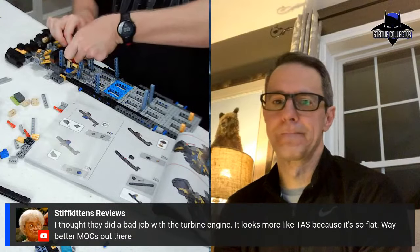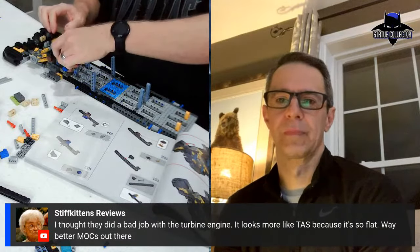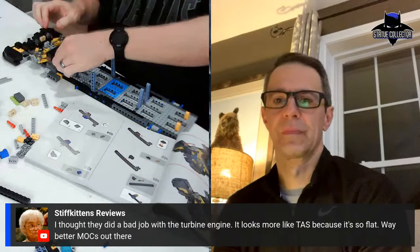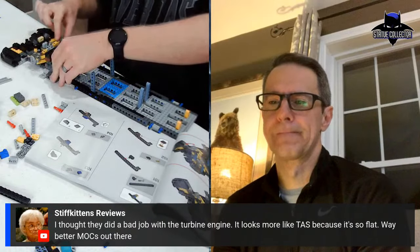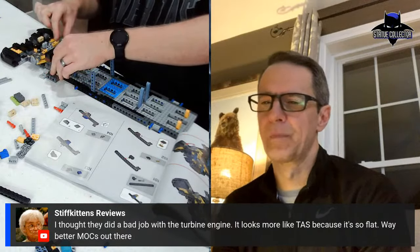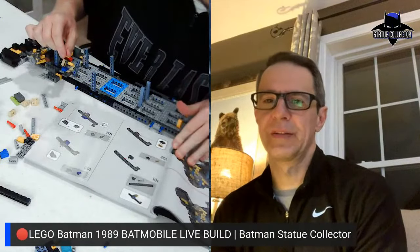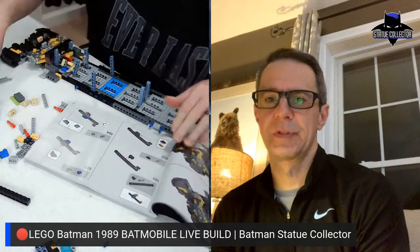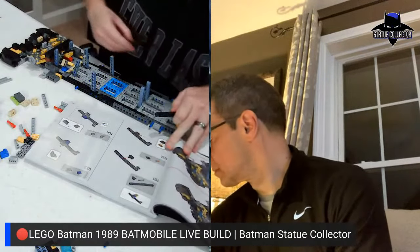Skiff Kitten Reviews thought they'd do a bad job with the turbo engine. Oh, I think they've done a really good job with everything, moving parts wise. Well, then he said that it looks more like a TOS because it's so flat. Way better than the MOC. Saying it looks more like the animated series turbine. Oh, I see what he's saying.